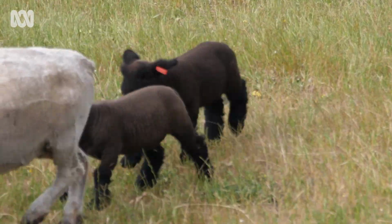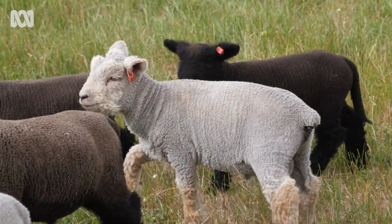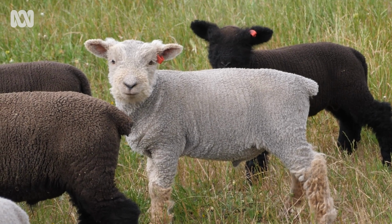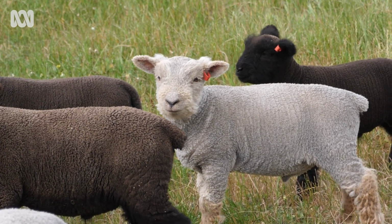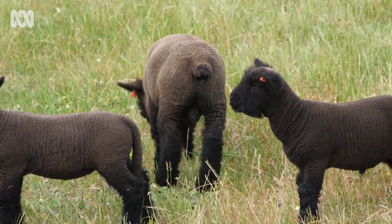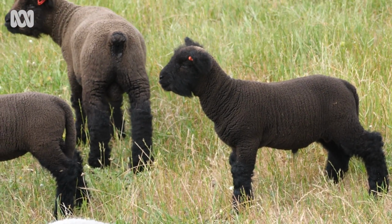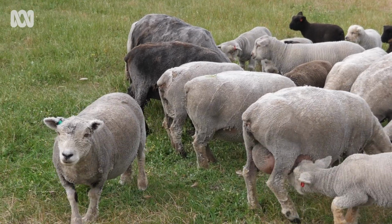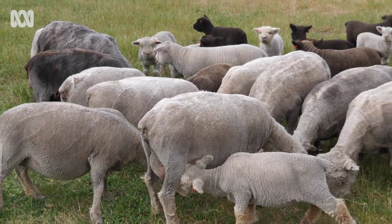In America, the Babydoll Southdowns have really long, beautiful wool, often used for all the wool products, spinning and stuff like that. But here in Australia, we're not really at that point yet. The wool's really not that good to be able to do stuff like that with.